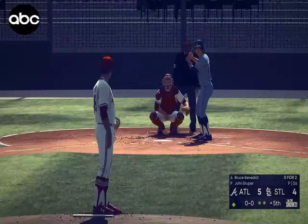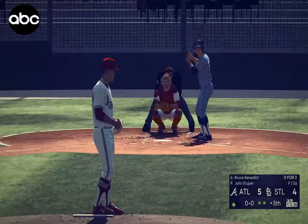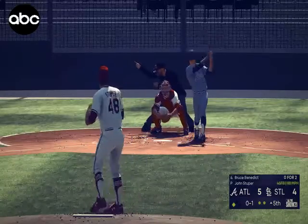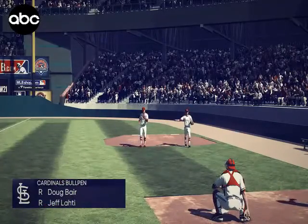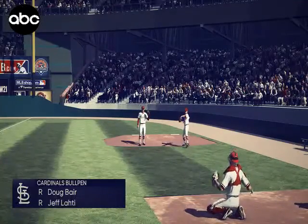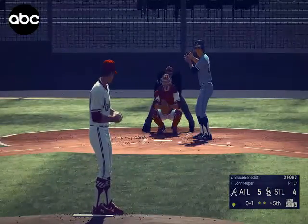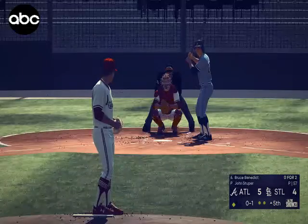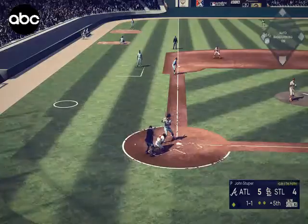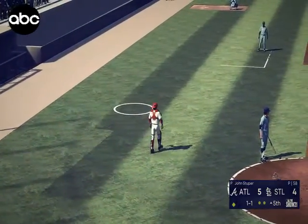Stepping in once again is Bruce Benedict, runner in scoring position. Looking to keep this a one-run game, the pitch, as he swings and misses at a first-pitch fastball, 0-1. Curveball bounces here, but a good job behind the plate to keep it at arm's length.